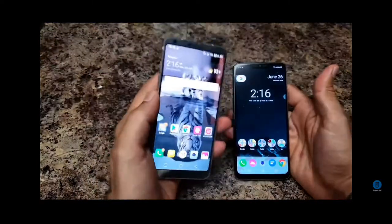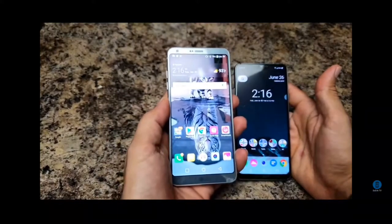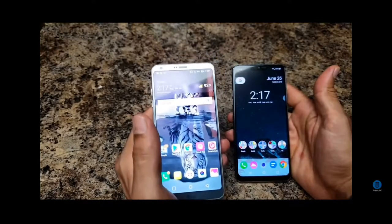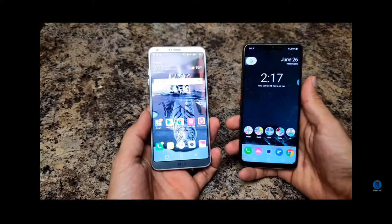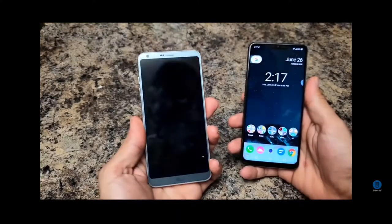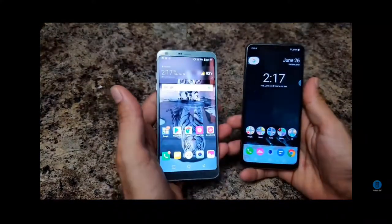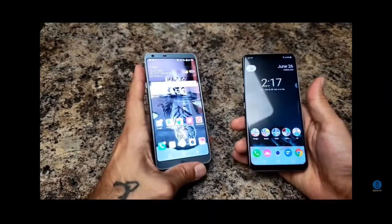You get a 5.7 inch IPS LCD display over here on the G6 with an 18:9 aspect ratio. It's got a resolution of 2880 by 1440. It is covered in Corning Gorilla Glass 3. And it supports Dolby Vision and HDR10, and you also have your always-on display, as you can see right there. Really good display. These are great, excellent displays considering that they are LCD.